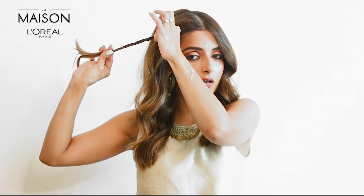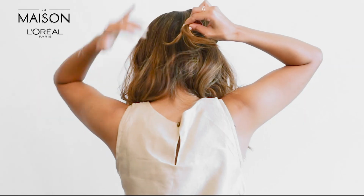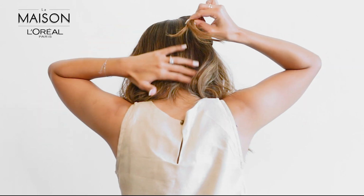Now what you're going to do is start taking 2-inch sections from right at the temple, like this, and you're going to start twisting it towards the back. Just to add some volume, you can even pull on the twist, just very slightly. Take it towards the back. Just smoothen any sort of flyaways down behind.